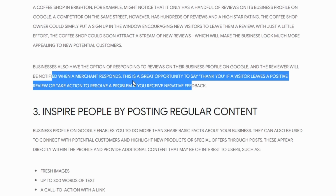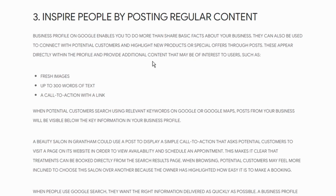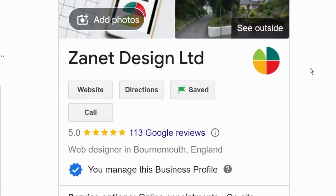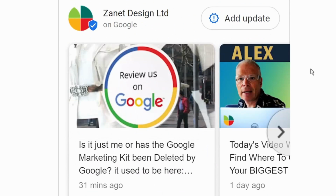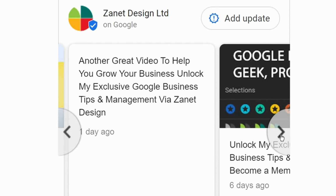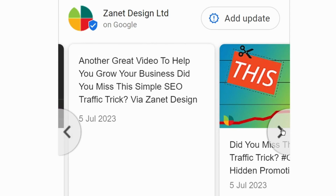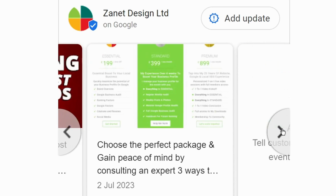And the third area is to inspire people by posting regular content. So what does that mean? When was the last time you added fresh content or an offer or a post or a product? Well, this is the third thing Google's going to help you with to grow your business. It says to use fresh images, up to 300 words of text, and a call to action, which we know what that is, with a link.